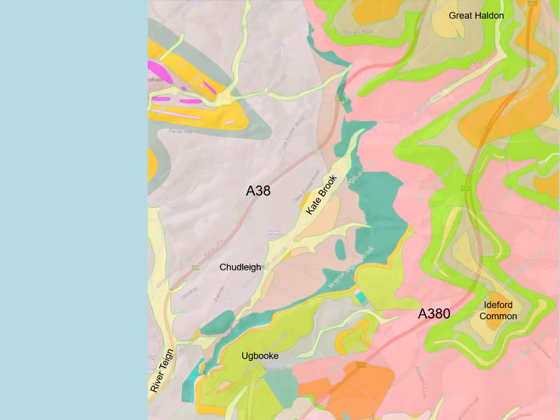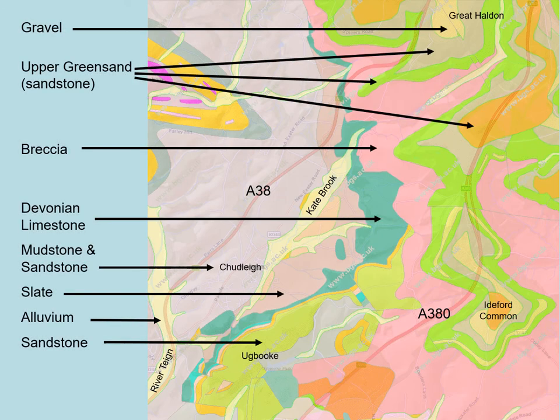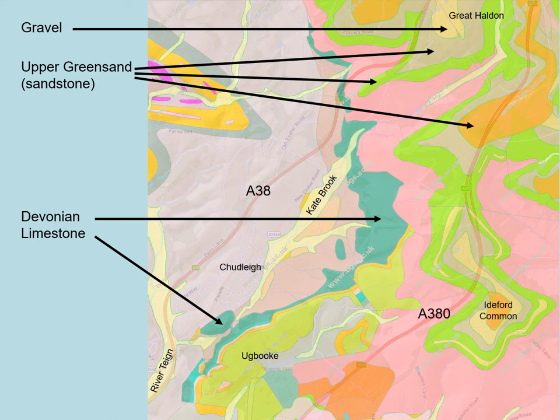So this is a map of geology. It's rather complicated, but I think the principal message to take away is that we have this rather narrow band of Devonian limestone that runs just south of the town in an arc and cuts across the A38 just on the bottom of Holden slope coming off Great Holden there. The Holden itself comprises gravels and particularly upper greensand sandstones, which are rather impoverished and these days mostly coniferous plantation.